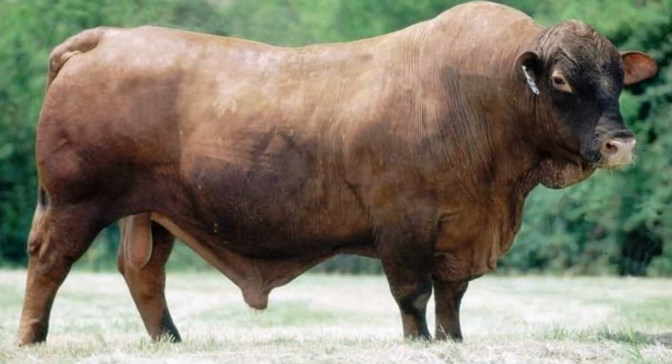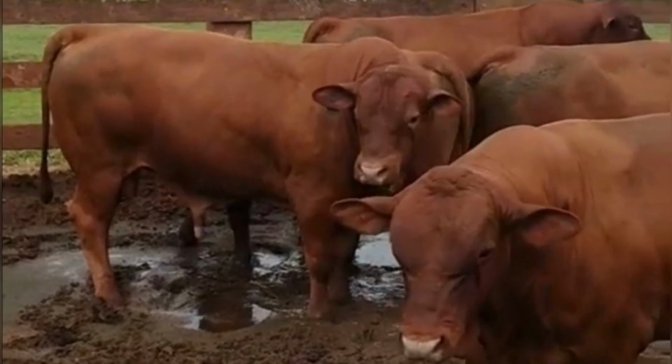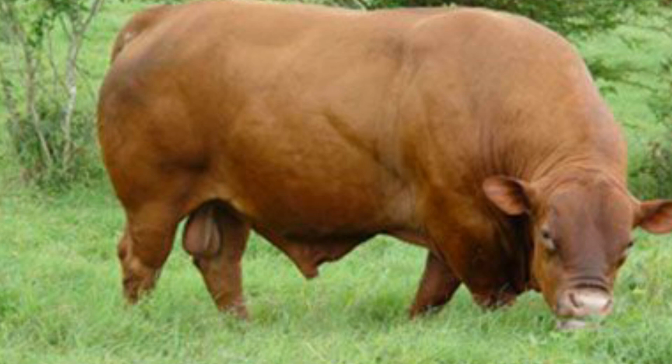Fertility is another area where the Senepol bull shines. In tropical climates, many bulls struggle with lower fertility rates due to heat stress, but the Senepol maintains a high libido and sperm quality even under extreme conditions. This has made them incredibly popular in crossbreeding programs, especially in Latin America, Africa, and Southeast Asia, where the need for heat-tolerant yet productive bulls is urgent.